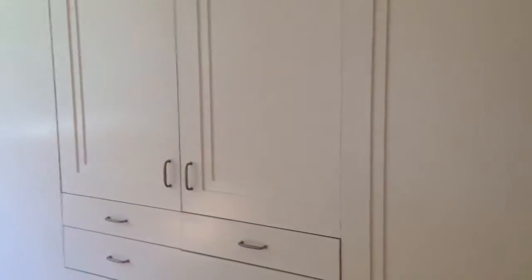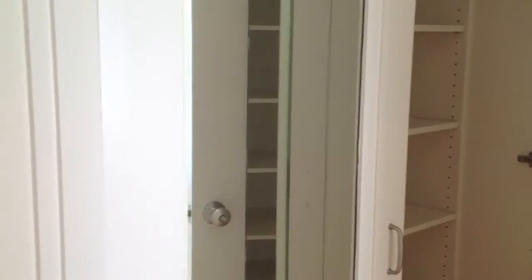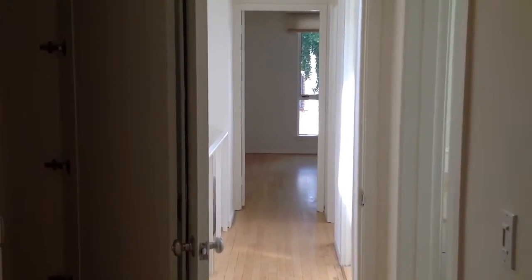Let's see if we can get the sweep of that. So 1, 2, 3, 4 double door panels, and then on the other side of that, a 5th one. So a lot of closet. Essentially, this is a 2-bedroom house, although there is that 3rd bedroom / den on the lower level.